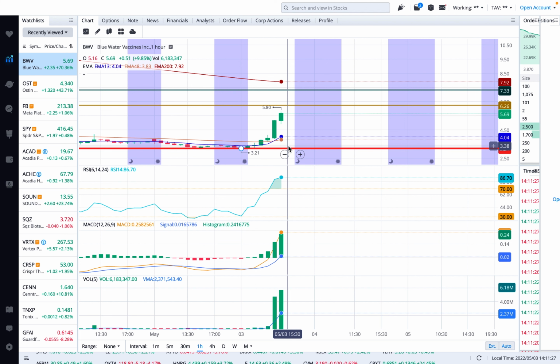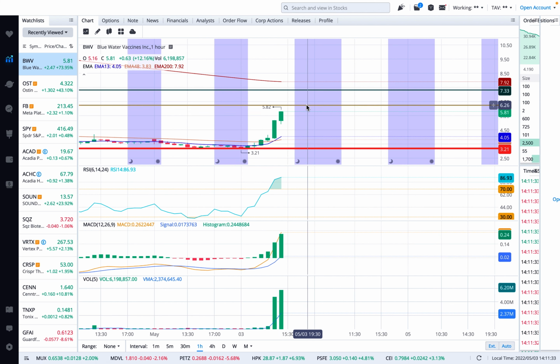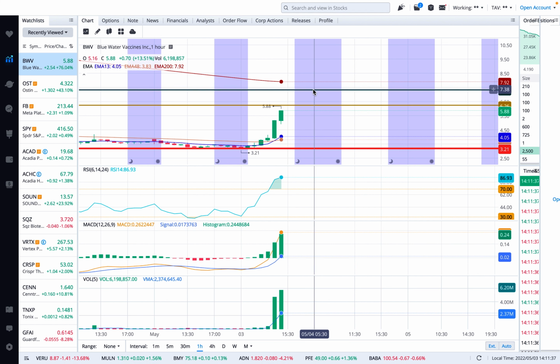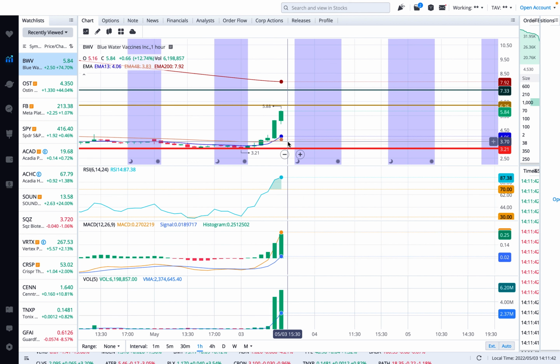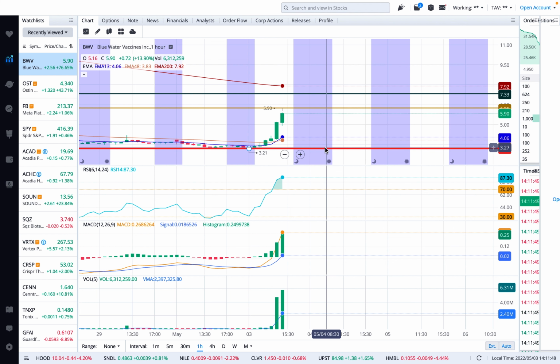Now, there's no guarantee that it's going to maintain that sort of upward momentum. There's a resistance at $6.26. Potentially, it could reach that, and if it crosses that, it could potentially go to $7.33. However, there's always going to be a however on this. If it starts trending down, it's going to drop back to $3.21. So there's a lot of risk involved in this.